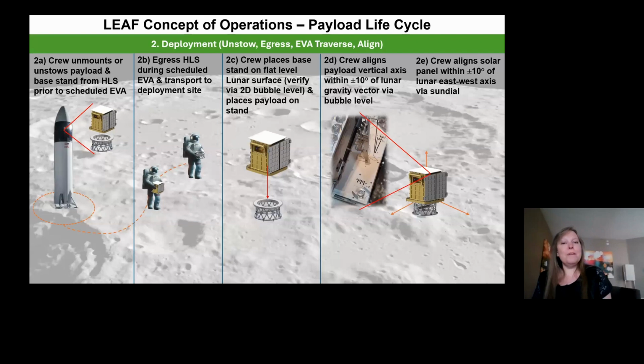And then in the deployment phase, the Artemis crew will unmount the payload from the HLS, egress from the vehicle, carry it and its base to its deployment site, place it on a level surface, verify its alignment with the gravity vector with a bubble level, preferably within 10 degrees, and then rotate the payload so that the solar panels are aligned with the lunar east-west axis with the sun, using a sundial, much like that used on Apollo instruments.